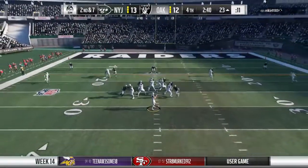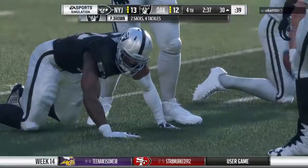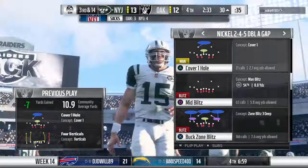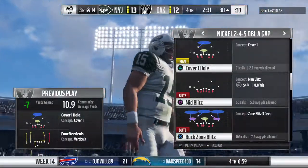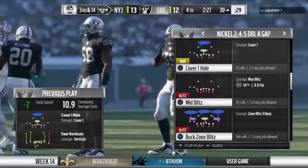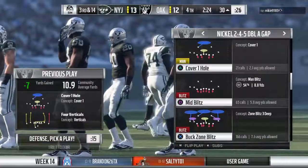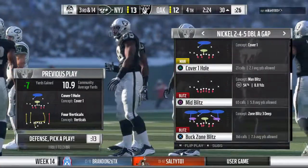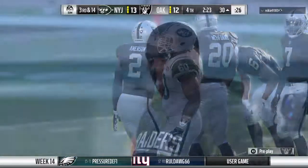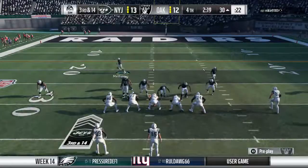From the shotgun, he'll look to throw. And he's going to be taken down here. A sack back at the 32. Preston Brown in there to get him his 2nd sack now of the afternoon. Possibly a turning point. Big play coming. This is 3rd and long.